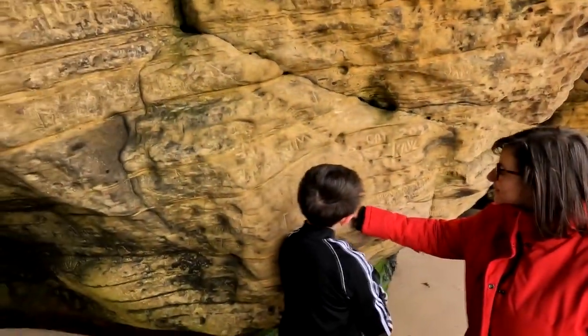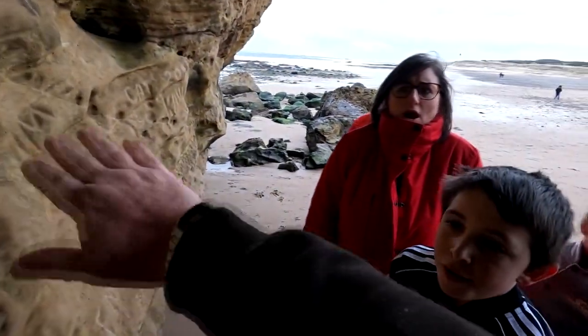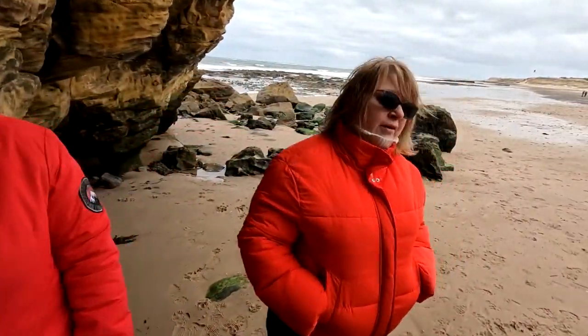But yeah, all these lines, look, these strata, Tracey, the strata lines, created by natural erosion. Sharon, did you know that? The strata lines.